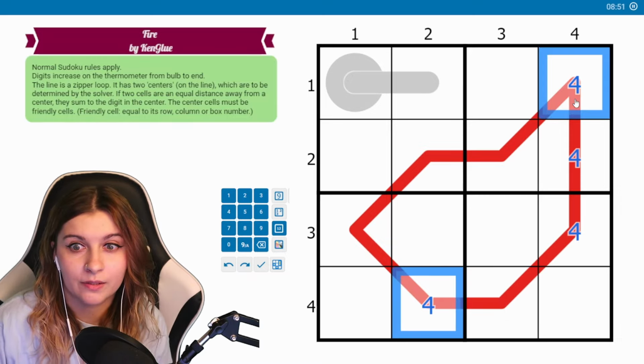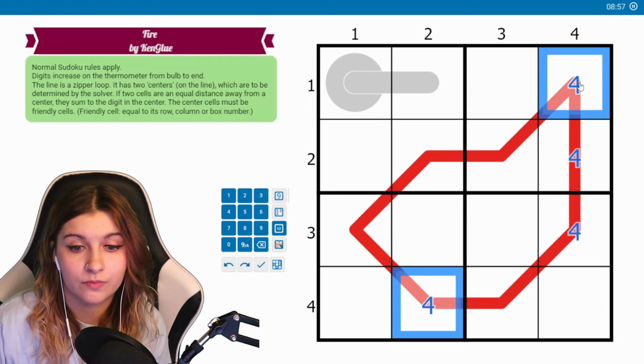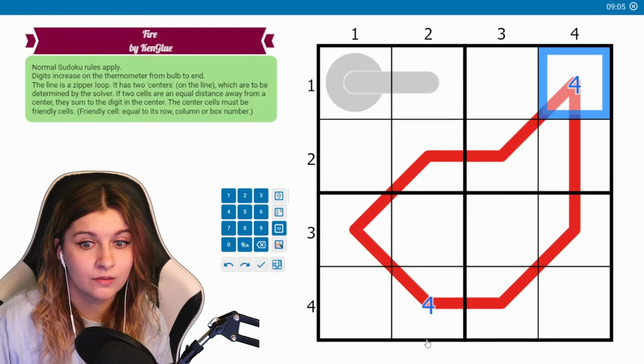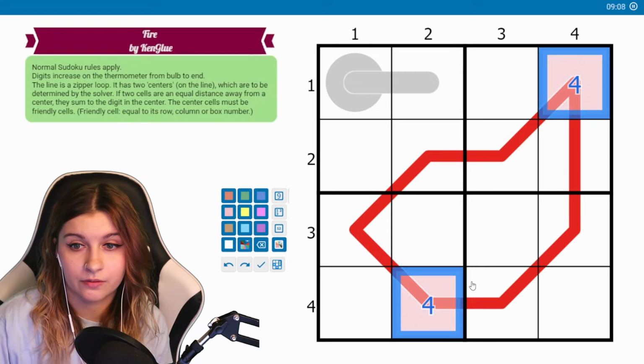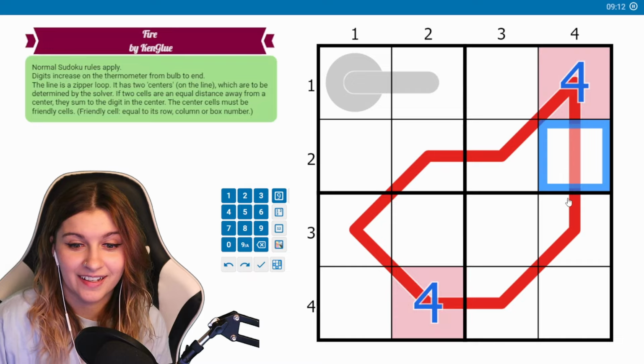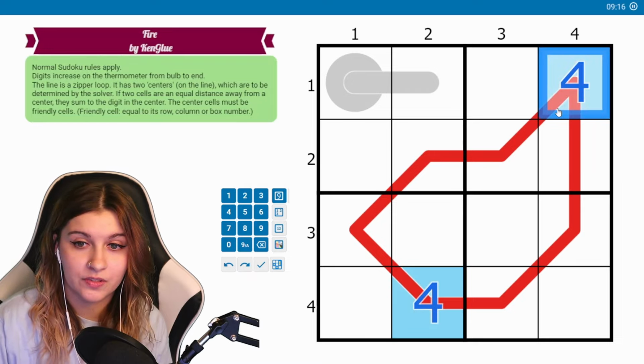Was it this one that paired with this? I think it's going to have to be these two as the two centers. Those are the only ones that work. This doesn't have anything across from it. It was this one, I believe, and this would go here. I'm going to go with these are the two centers. I'm going to mark in blue. Or apparently they're going to be pink. And they're four. I don't like the pink and red together. I do have to change it. Blue. Those are the centers.